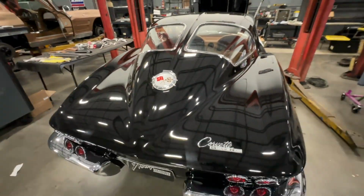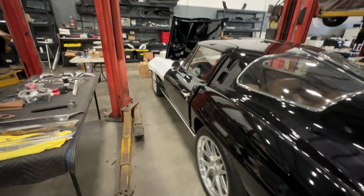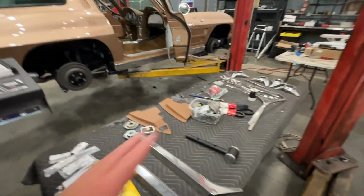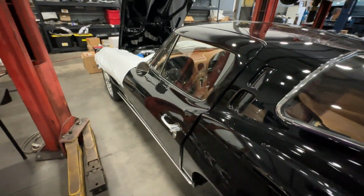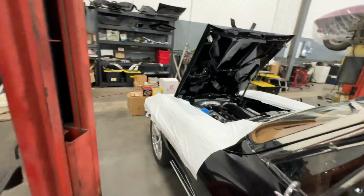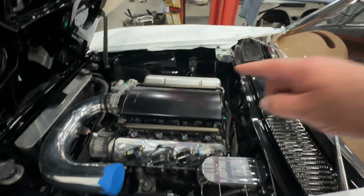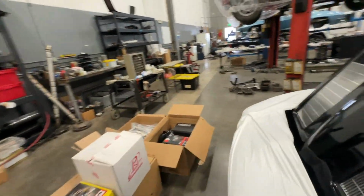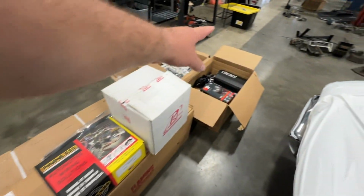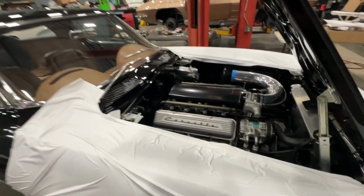All right, here's another Stingray split window. This one looks like it's pretty close to being done. You see all the parts labeled up. This is obviously for this car here because you can see the matching color stuff. So it looks like they're starting to put this one back together. This one's got an LS in it. You can see they've got this valve cover. That side is covered up, but everything's hidden underneath, and you can put a valve cover on there. I've seen these kits before. Look, here's all the electronics they're putting on it, redoing everything. It's really, really insane. Good car.